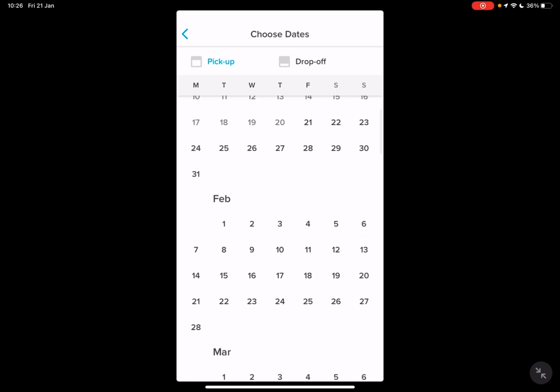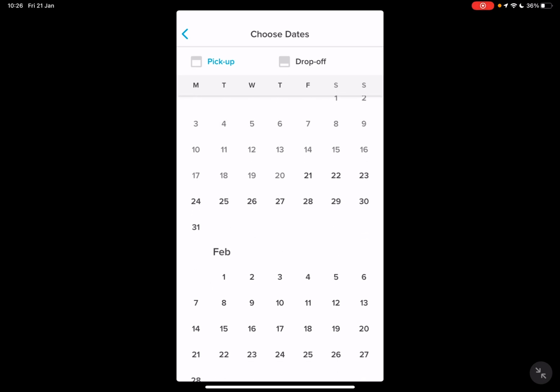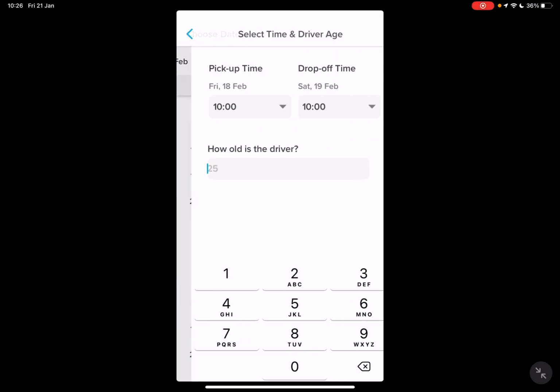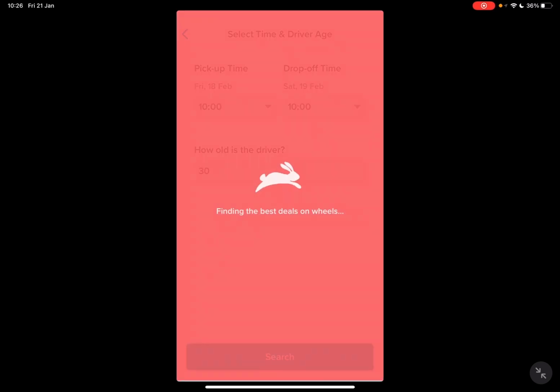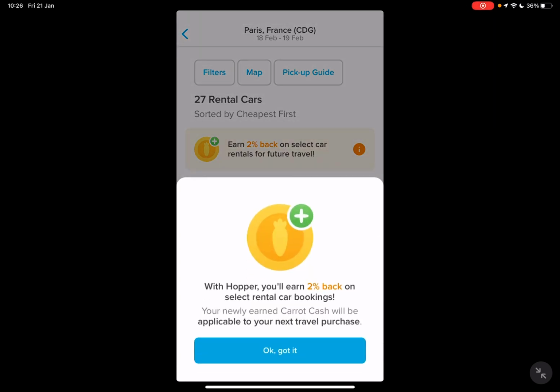add the date when you would like to rent a car, let's say these two dates. Then you can type in the age of the driver, which is important because of the insurance policies. Let's say 30. Then search and finding the best deals on wheels. It's going to load, and then you will get your options.